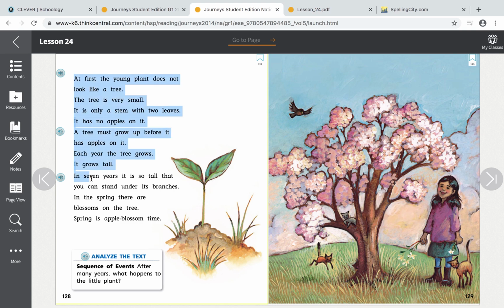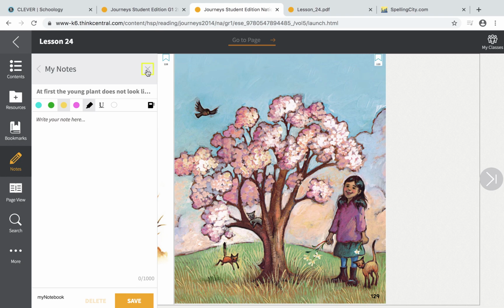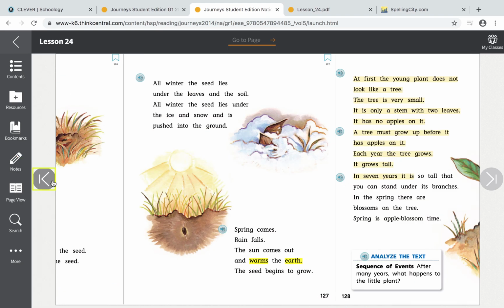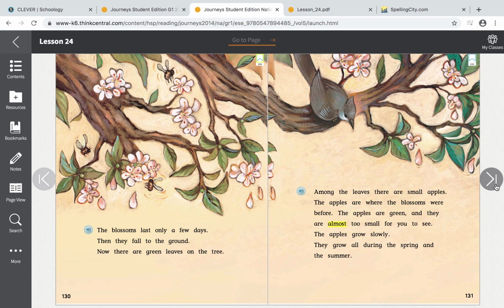They said right over here, it said, in 7 years, it is tall enough that you can... Oh, Miss Petrie messed up. Let's go back. In 7 years, it is tall enough that you can actually stand under it. And in the springtime, it gets these blossoms on it. These are apple blossoms. The blossoms last only a few days. Then they fall to the ground. Now there are green leaves on the tree. Among the leaves, there are small apples. And you can't really see them, but after these flowers fall off, you're going to have these leaves. And if you look right in the middle of the leaves, you can see a little teeny tiny apple.